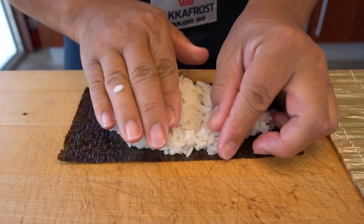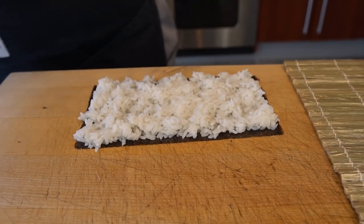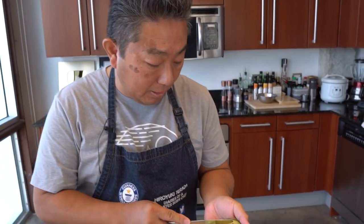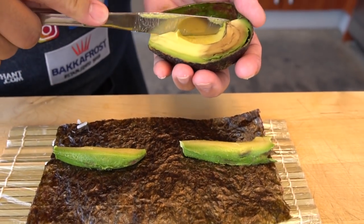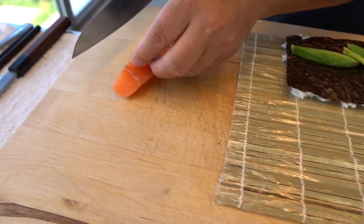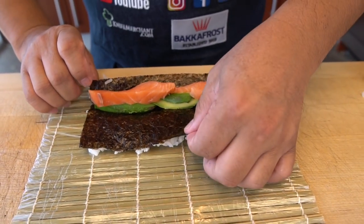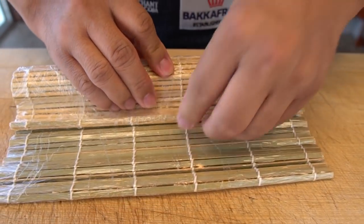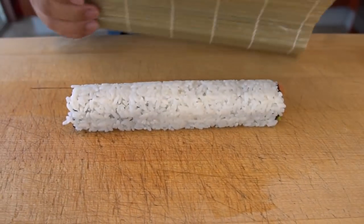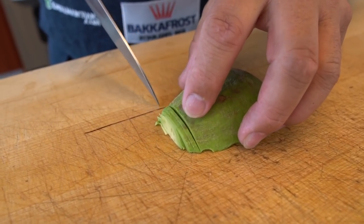The rice. Of course, you can use less rice if you like to. Or you can make the seaweed bigger and then make a bigger roll too. Mm-hmm. Okay, avocado. Then salmon. Like that. Then first roll it up. Tie up the edge. Like this. Okay, so I'm gonna keep these things here for now.